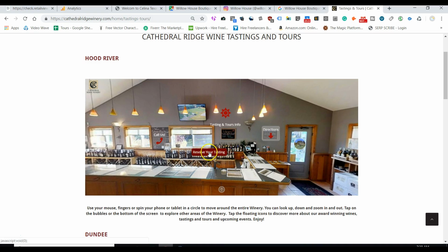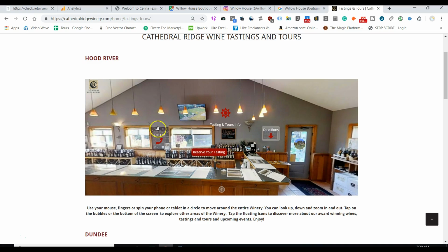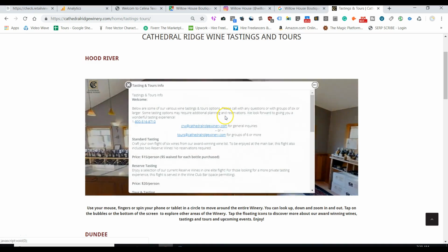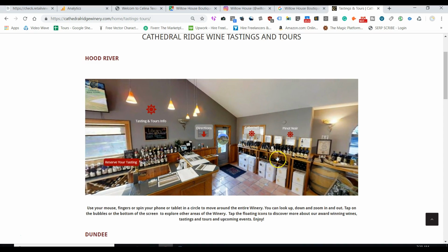So here's a reserve your tasting button. You can actually buy it now from Eventbrite. So this is an e-commerce platform. You can call them. You can get tasting and tour info. This is just a copy that comes off the website. But you can see this is a really easy way for people not only to visit your website, but to also visit your tour.